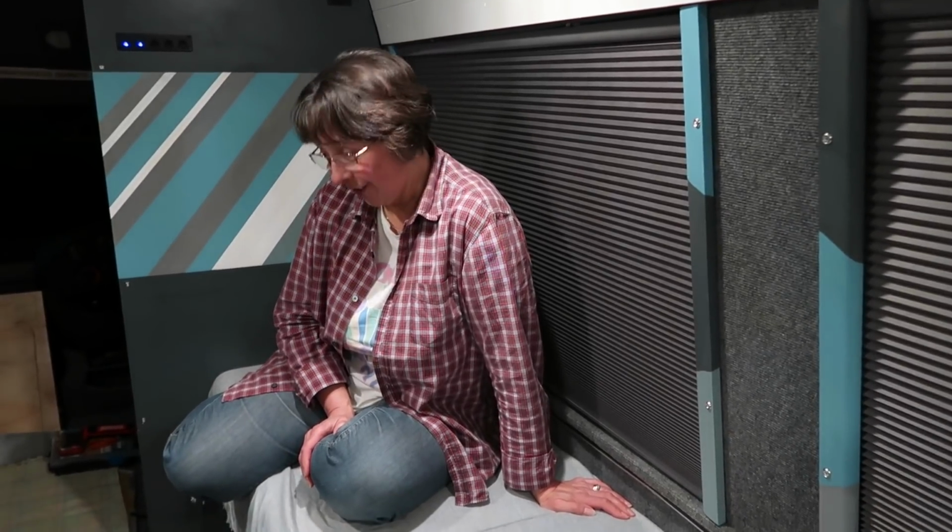Hello everyone, it's Friday evening, and because we've got so far with everything, the lights are working, the gas is working, the fridge is humming away quietly, we just thought we would come in and have a coffee and just chill out in our lovely van. Not quite finished, but nearly there.